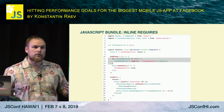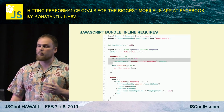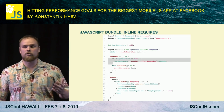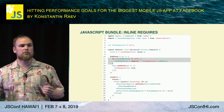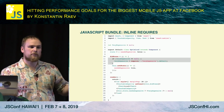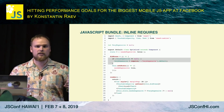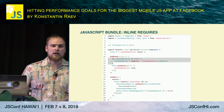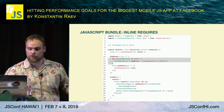So what we can do is change the import into the old CommonJS require that allows you to import files within the functions. So we define a new variable called let, very expensive. It's undefined by default. And then on the key press, we say require this module, and then it becomes available as something to render. Now, obviously, you don't want to do it for everything in your application.